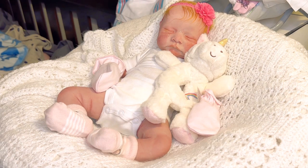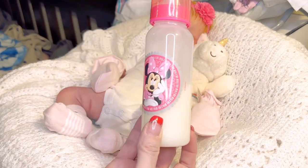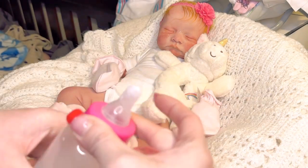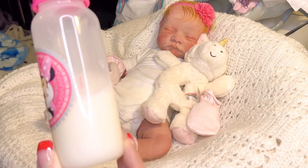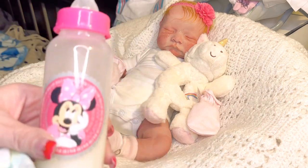So let's see here. I have made her a bottle here, a sealed-off bottle, you guys. I did that for you. This is a fake milk bottle for her, and it's sealed off. And this part is sealed. It will last you a good year. You do not have to refrigerate it, but it looks like formula. So you can do a fake feeding with her. That is sealed off, and this is sealed off. But look at how cute that is.